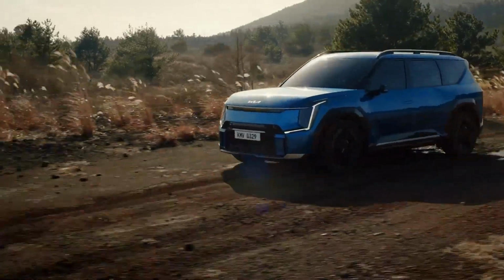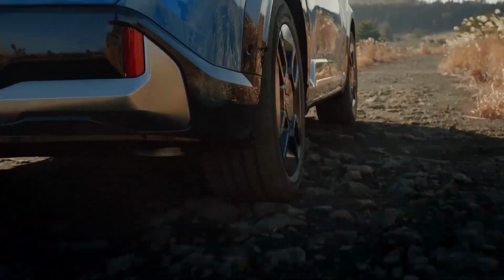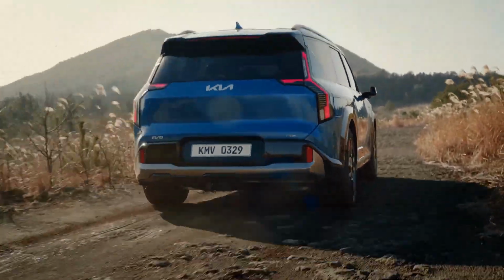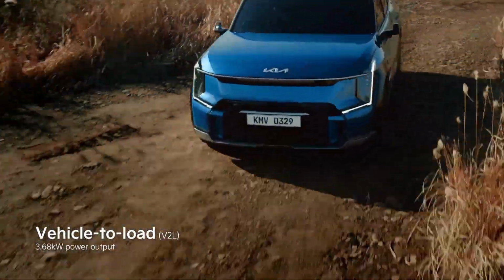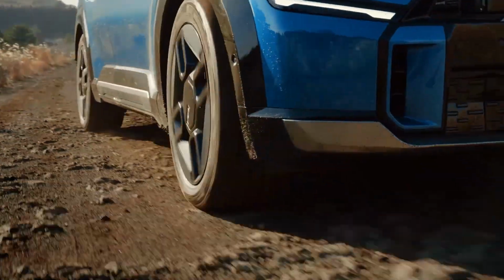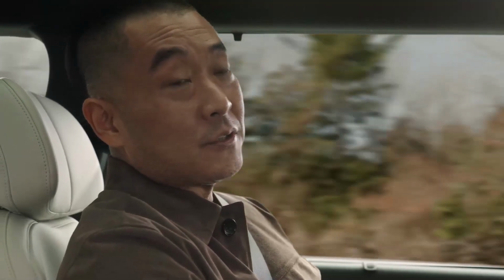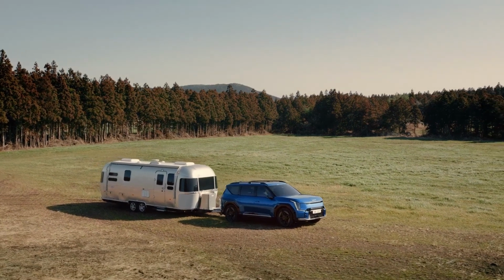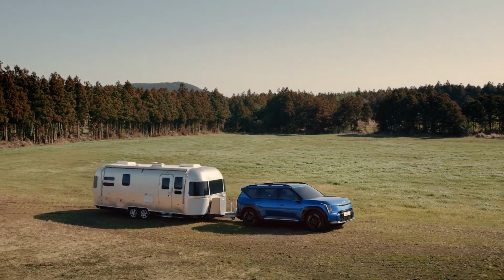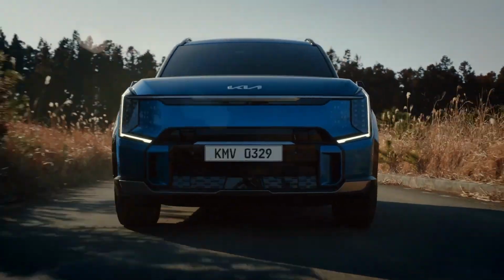Now, imagine this: a huge portable power bank, always right by your side. The convenient vehicle to load feature will bring new functionality beyond expectations, giving you the freedom to power electronic appliances like laptops or even camping equipment for the ultimate driving adventure.